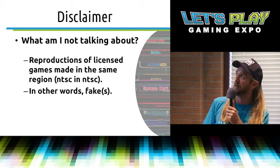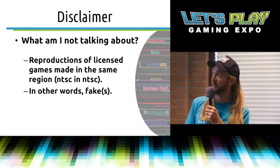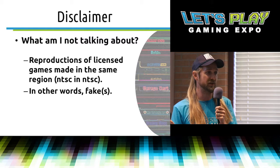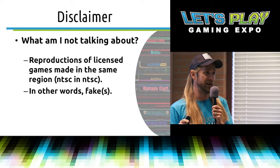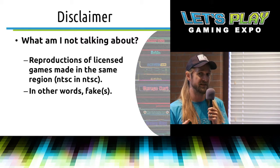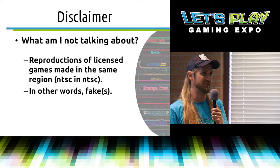And this is really important. Reproductions of a licensed game made in that same region. In other words, fakes. So what I'm not discussing here is somebody who is making a copy of Flintstones 2 just because Flintstones 2 is worth a lot of money. And I don't care if you're making Flintstones 2 for yourself or if you're making it to sell, which is even worse, because there are people out there now who are making these expensive games.